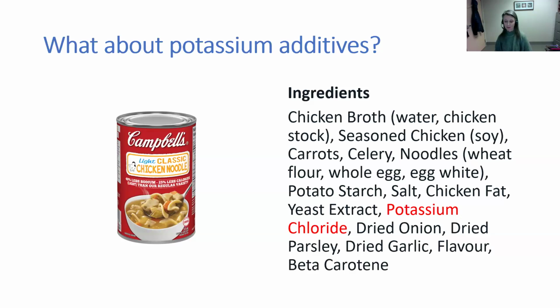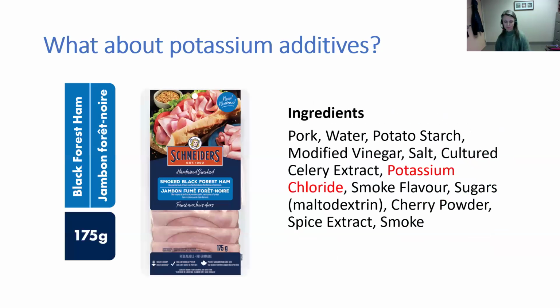There are over 40 different additives. This soup here has potassium chloride in it, and it has 350 milligrams of potassium for 1 cup. That's quite high, and considering that 90% of that is going to be absorbed, you will probably see that in your blood work. The other types of potassium additives that you might see on your ingredient list would be potassium phosphate, potassium lactate, potassium citrate. So it's important when you're grocery shopping to have a look at these labels and see what you can see when it comes to potassium.